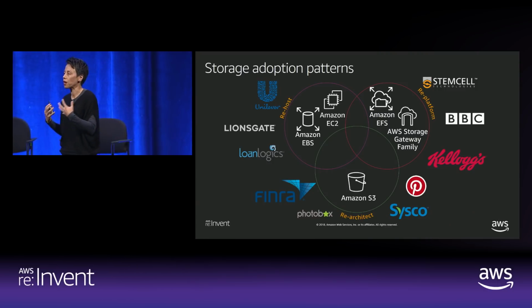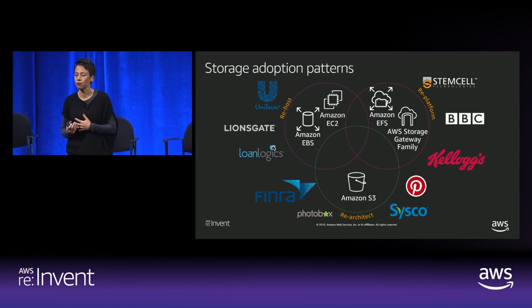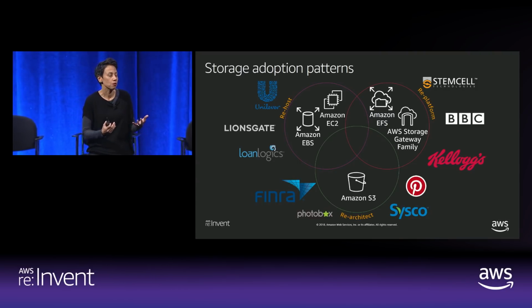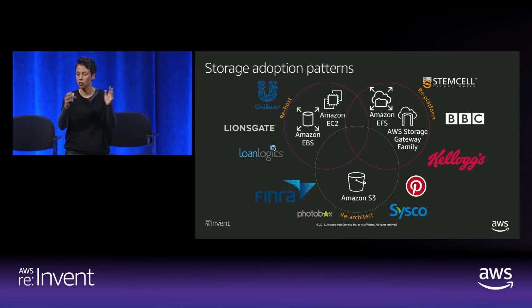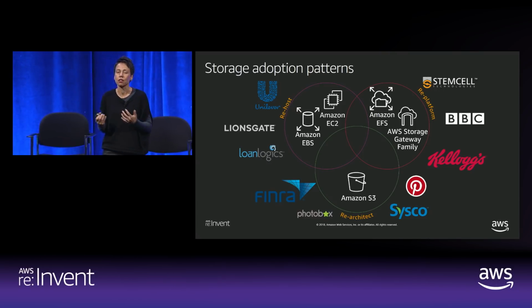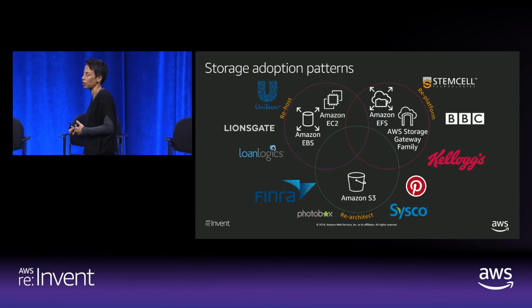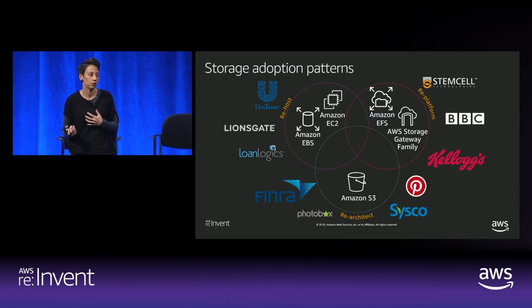So the typical pattern for the lift and shift is going to be working with EBS and EC2, like Lionsgate, the movie production firm. And the lift and shift move often ends up being triggered first by cost. People just want to save money. So they lift and they shift it into EBS and EC2, and they immediately get cost benefits. But if you're Lionsgate, you got agility benefits as well. They're now able to deploy more frequently. They're also saving millions of dollars, and they're able to do both by lift and shift.